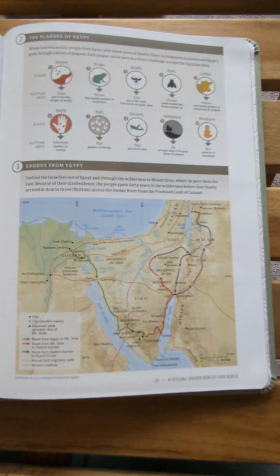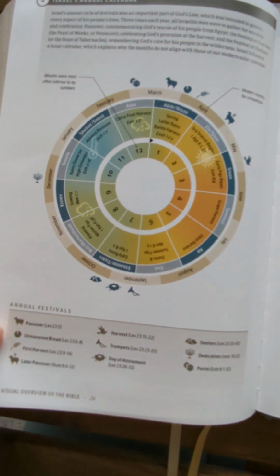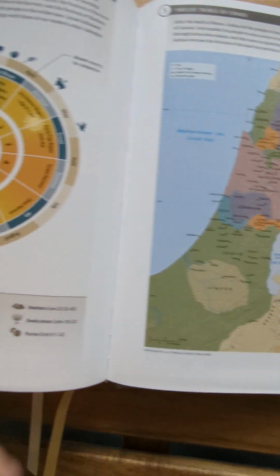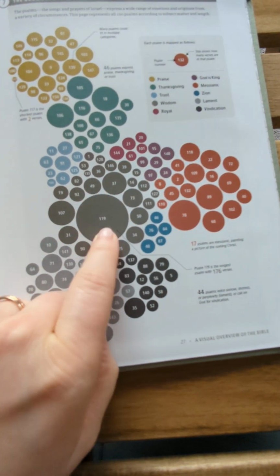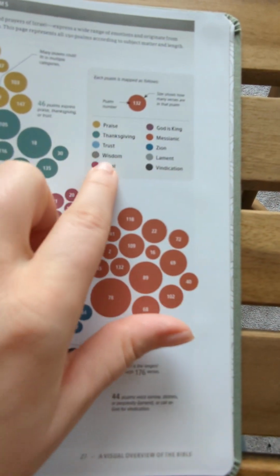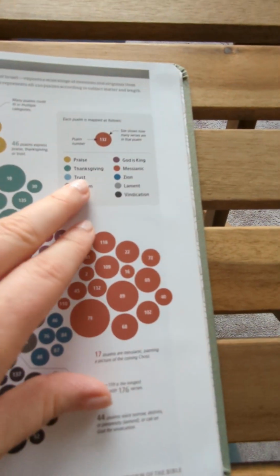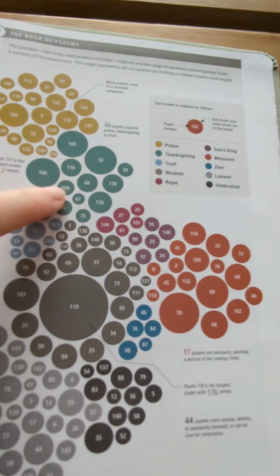That is really good. Like here, the maps, we all know the maps. But here, for example, we've got the plagues of Egypt. And then here, Israel's annual calendar, I think is really cool. 12 tribes map. Here, the book of Psalms, graphically. So the bigger the circle, the more verses. Obviously, 119, we all know, it's the biggest one. And these ones are the topics. So if you, for example, want to just study the Psalms of Thanksgiving, you can select this color and study those. So you can make a topical study of that as well, which is really cool.